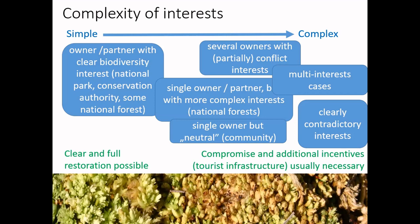Some months ago, I was asked to be a partner in the next restoration project, but the question to me was, can I find the appropriate bog? Finally, I found one, but in the other part of Poland, in collaboration with BirdLife Poland for the Orava peat bog. I cannot find a closer one, because there are no more easy situations. In each remaining situation, in 99% of cases, the complexity of interest is much greater.